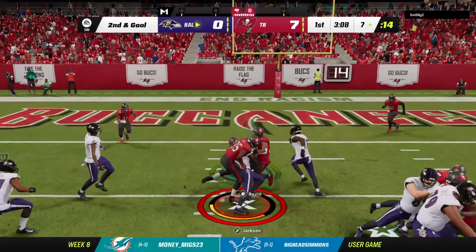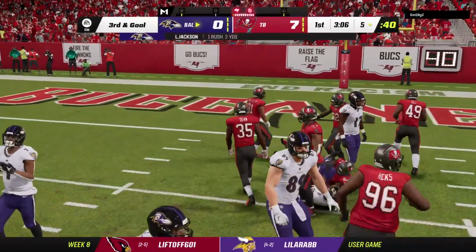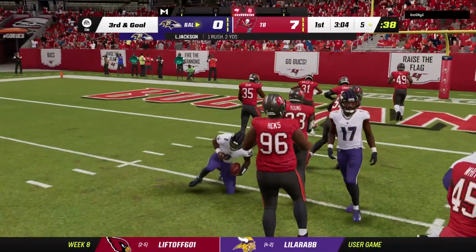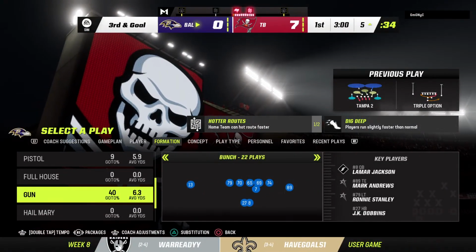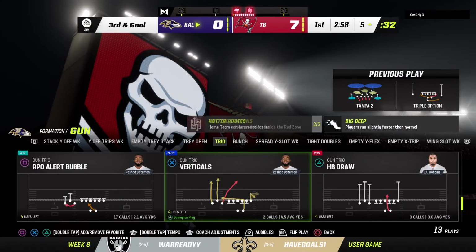Now here's the option play going left. And he's brought down right at the 5-yard line. Give him 2 on the play. This defense against the run, by the way, they're not top 5, but they are top 10.